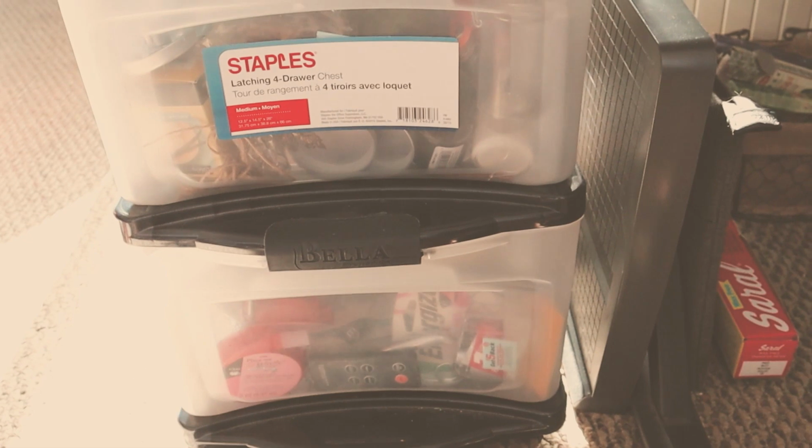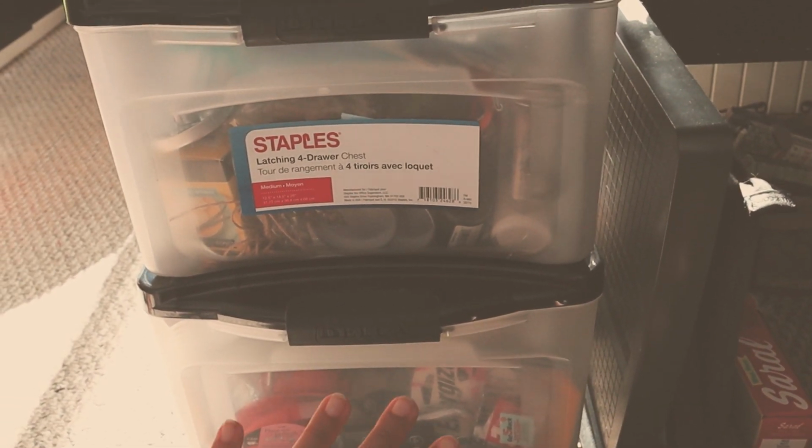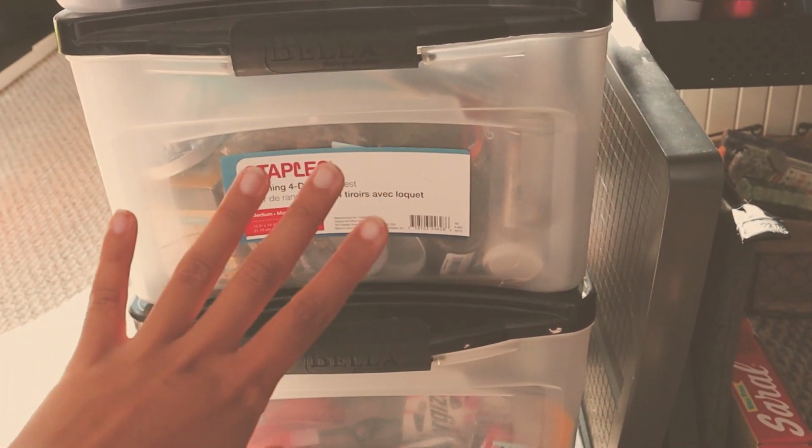And then the bottom two are more like personal storage. This one's kind of like a junk tech drawer, so it's chaotic. And then this one has a bunch of decor and candles and things like that.